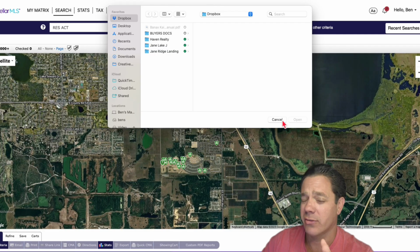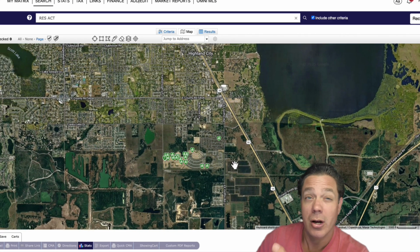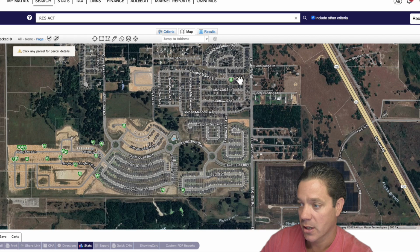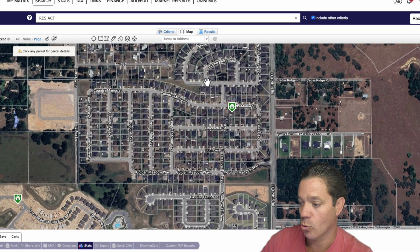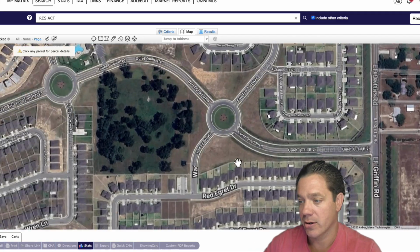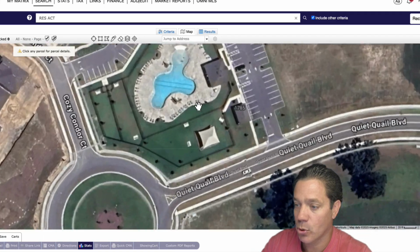Guys, we're going to jump in on the computer here and have a look at Wind Meadows South, where it is, what's near it. At the very end, I'm going to go over the HOA and the CDD details, just so you know what you're getting yourself into, and we can talk about it. So Wind Meadows South is an add-on to Wind Meadows. This is an established community that's been here for a while. It is south of Wind Meadows, and there are 3 roundabouts through here, and the community pool.